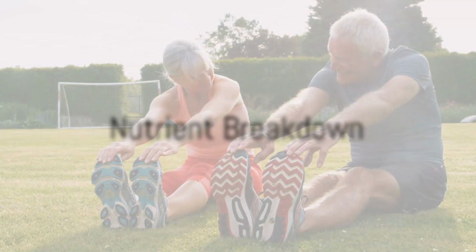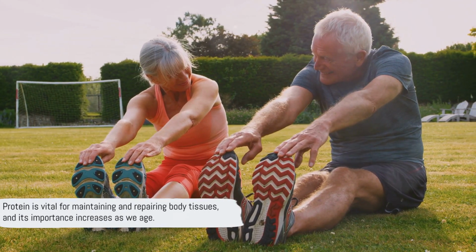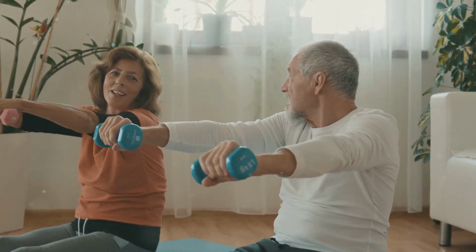So, what nutrients should seniors pay particular attention to? Well, let's start with protein. Protein is vital for maintaining and repairing body tissues, and its importance increases as we age. It helps to keep our muscles strong and our immune systems robust.